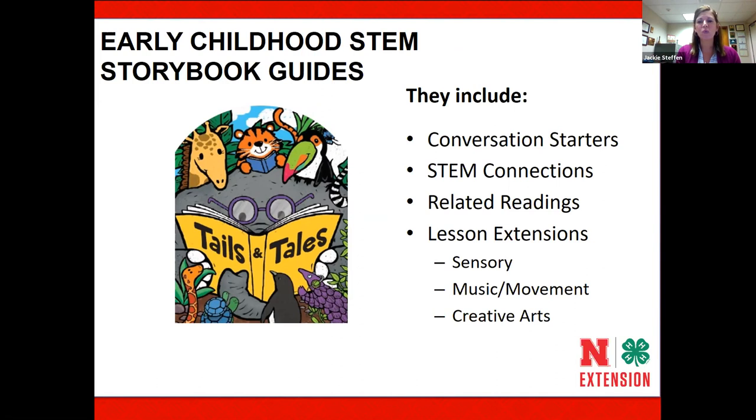So what we did is we created these storybook guides that any caring adult, even a grandparent or a babysitter or the parents or childcare providers, like I mentioned, can pick up. They're tied to the theme, and they can have a storybook to read, engaging questions to discuss that book back and forth, and then, sticking with that STEM theme, a STEM connections activity that they can do together.